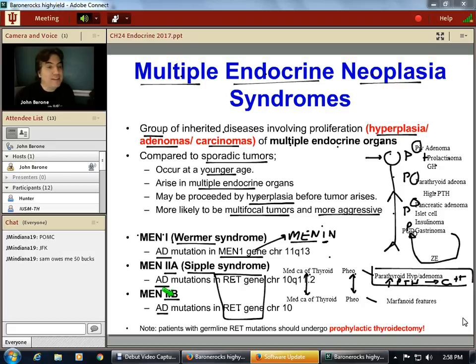He was meant to be the president. He was meant to be it. We think if he didn't get assassinated, he would be at risk for pheo and potentially medullary carcinoma. Because we think he had MEN2B, but the family won't allow the DNA to test it. But we think so.